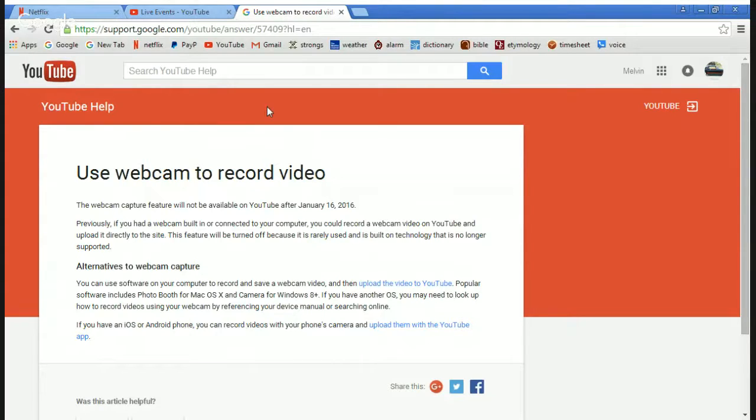This feature will be turned off because it is rarely used as it is built on technology that is no longer supported. Alternatives to webcam capture: you can use software on your computer to record and save a webcam video and then upload the video to YouTube. Popular software includes Photo Booth on Mac OS X and Camera for Windows 8. If you have another OS, I don't even know what OS means. You may need to look up how to record videos using your webcam by referencing your device manual or searching online. If you have an iOS or Android phone, I know what an Android is, you can record videos with your phone's camera and upload them with YouTube apps.